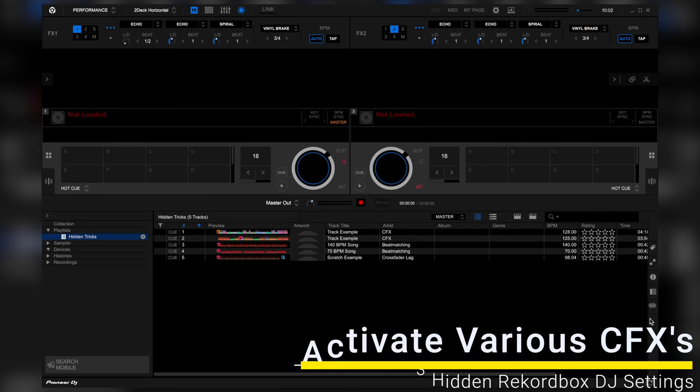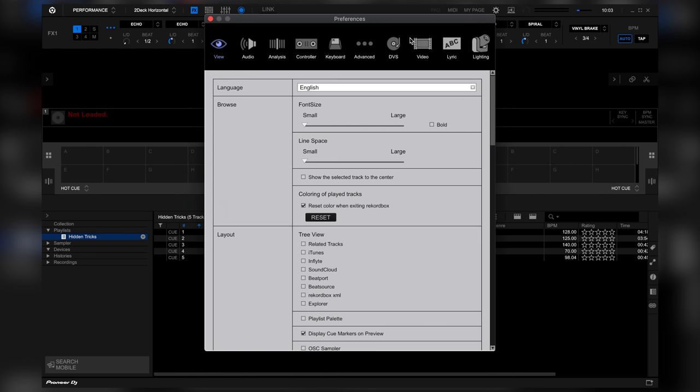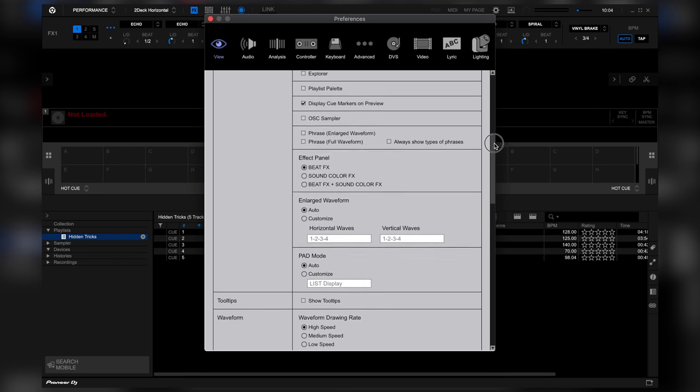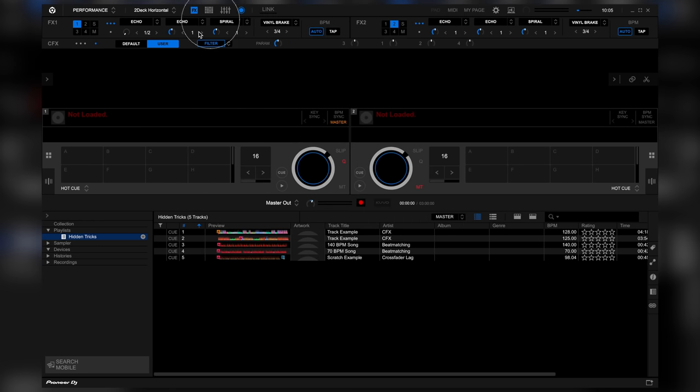So here's a quick guide on how to set up your CFX settings on Recordbox DJ. To activate all these CFX functions, go to Settings, select View, scroll down until you see the section entitled Effect Panel. Then select Beat Effects plus Sound Color Effects. Now check your top right corner.